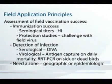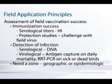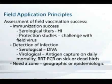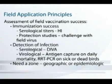There must be ongoing assessment of the field vaccination program to determine the immunization success, which is usually done by serologic titers, most frequently by hemagglutination inhibition titers, to show that there is sufficient antibody being produced in the birds and providing long enough titers that they are protected for their production life. Or there must be protection studies done that allow challenge of vaccinated birds against the field virus and show demonstration of protection. There also must be continual evaluation of the vaccine success by looking for evidence of infection, either serologically using a DIVA strategy or virologically by a variety of methods. And finally, in this vaccination strategy, there needs to be a concept of a quantifiable zone or compartment to determine if the vaccinated population is being contained or you have introduction of non-vaccinated animals.